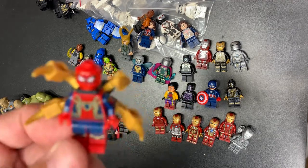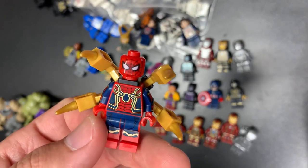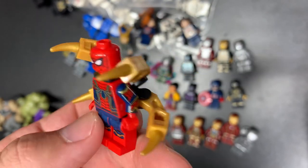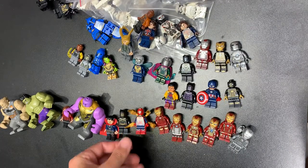This is the winner of the day, obviously. The Iron Spider is a fantastic, awesome-looking fig. Arm printing, just so good. Such a good fig. Plus, it has those little spikes in the back, which is cool, too.